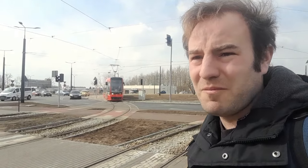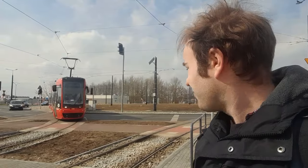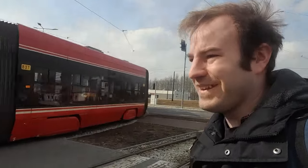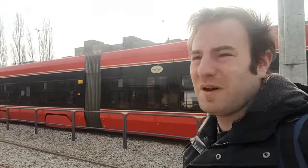Actually, it's a lady. Quite often in Eastern Europe, even back into the 80s, the tram drivers were often female, which I think is quite nice in a way. So yeah, our lady driver, smiling at me, making a video. She's just bringing the tram into the stop. So that will now head back all the way to Katowice.